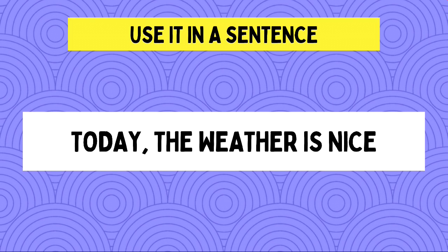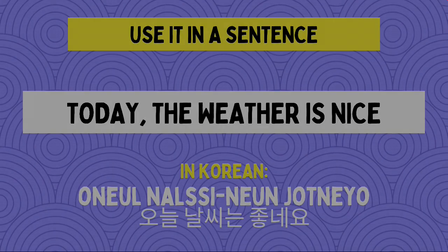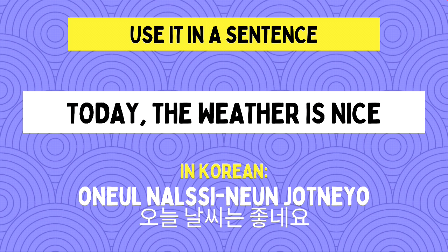To understand more about this word, let's look into this English sentence. It says, today, specifically among all other days, the weather is nice. The Korean translation of this sentence is 오늘 날씨는 좋네요. Again, it's 오늘 날씨는 좋네요.